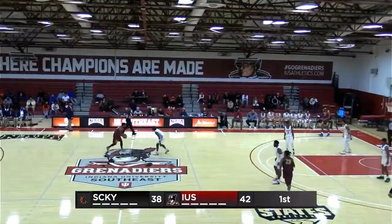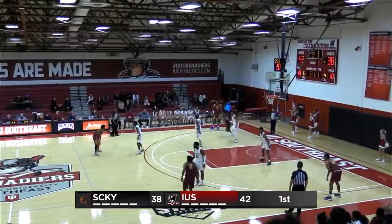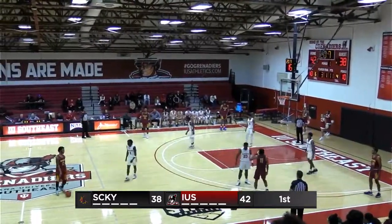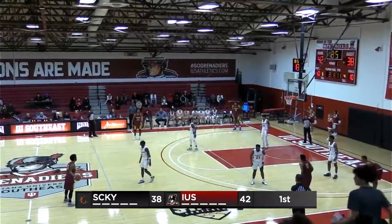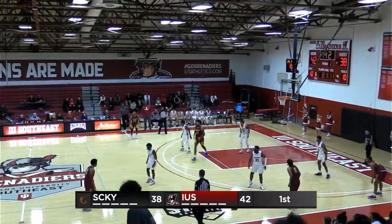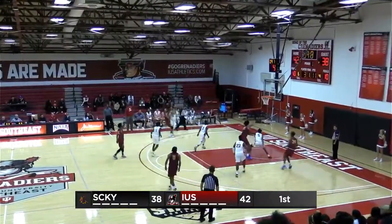You know, getting more people involved that can score the basketball, it makes us more of a threat. You don't know who's going to score 20 on any given night. And certainly something good for the Grenadiers. Their head coach Brown probably checking out a few players, seeing what they look like in the rotation, and really figuring out those rotations. 10 seconds left to play in the first half.